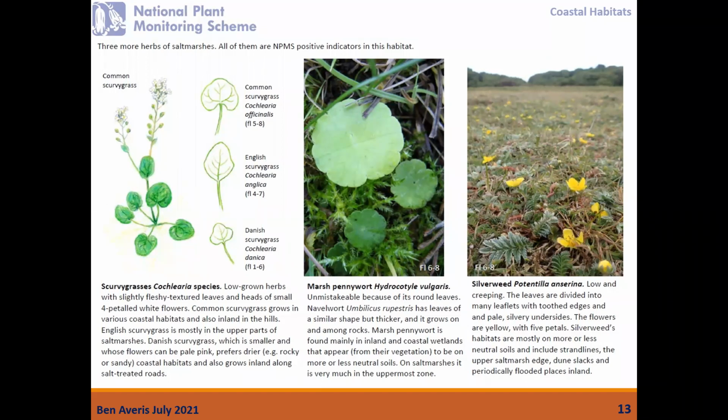And the Danish scurvy grass is that thing that grows along roadsides inland as well. It's colonized inland, the seeds of it being carried along by vehicles. Otherwise, these plants are really mainly coastal, except the common scurvy grass will grow inland in hill areas along streams and flushes. So they're generally pretty easy to tell because of the slightly fleshy textured leaves, and the different leaf shapes among the three species.